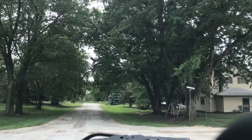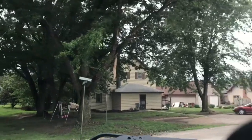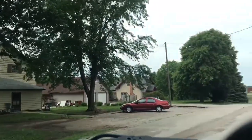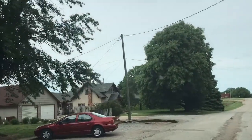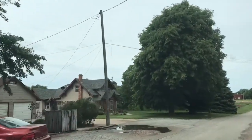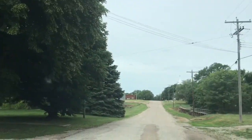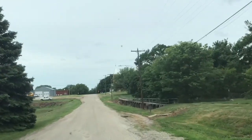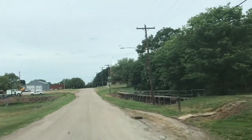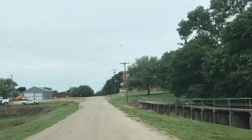Well, guys, I'm now in one of the top destinations of my trip, Hardy, Nebraska. This is a tiny little town. Let me show you that cute house. Oh, I have no idea what the population is. I know it's going to be under 500 for sure.